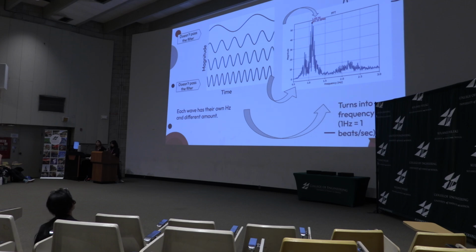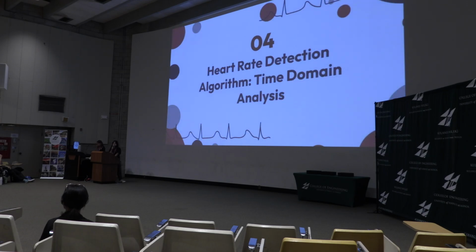The selected wavelengths from the bandpass are inputted through the FFT, which changes the wavelengths from time domain to frequency domain. This essentially changes the x-axis from time to frequency. And for reference, 1 hertz is equal to 1 beat per second. Next, we created an alternative algorithm, which is time domain analysis.